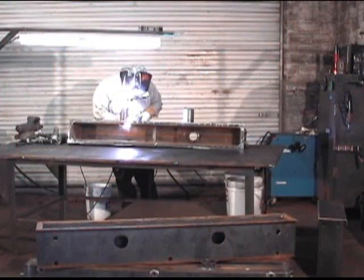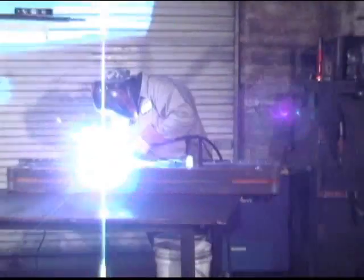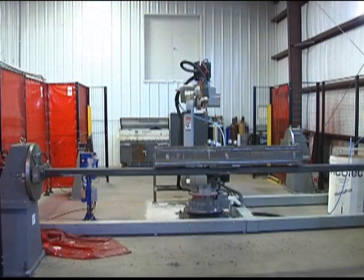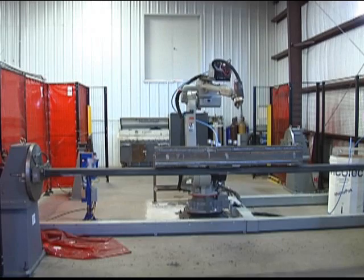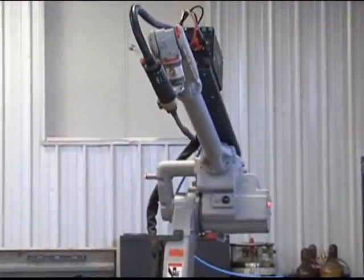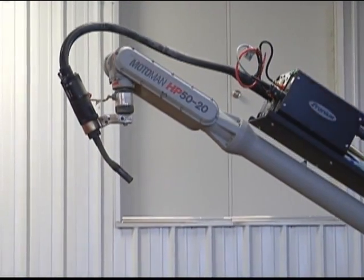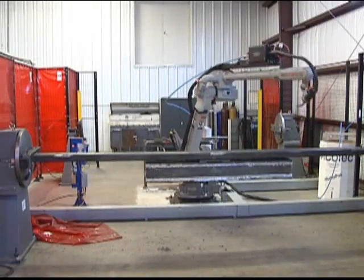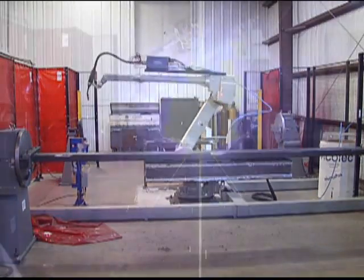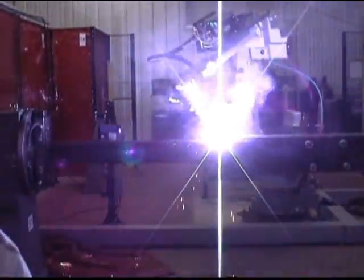Now we enter the welding facility, where the component parts are welded to exact specifications based on Fuzzy's computer-aided design department. Building on Fuzzy's Radiator's commitment to quality, we have brought robotic welding into the radiator and heat exchanger industry. This allows Fuzzy's to build to the customer's exact specification. Here, the Motoman HP5020 is being programmed to fabricate a fin fan header box.